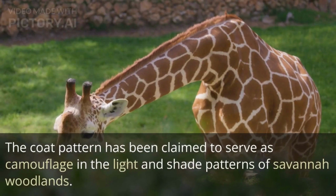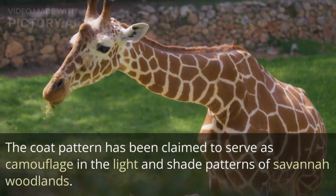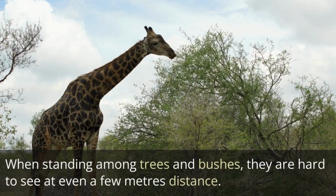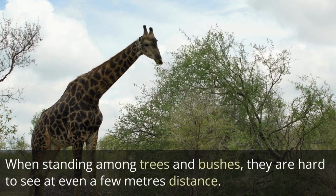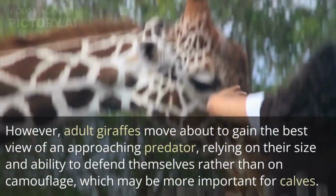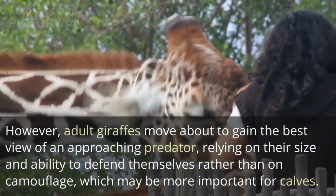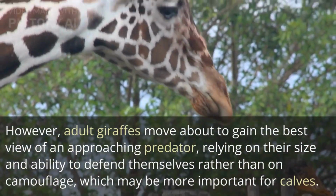The coat pattern has been claimed to serve as camouflage in the light and shade patterns of savanna woodlands. When standing among trees and bushes, they are hard to see at even a few meters distance. However, adult giraffes move about to gain the best view of an approaching predator, relying on their size and ability to defend themselves rather than on camouflage, which may be more important for calves.